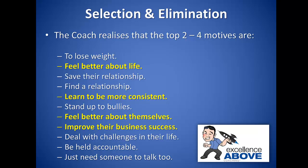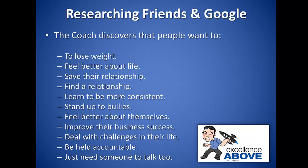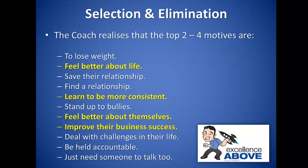So here, this has been my own experience, and this is why a lot of people hire life coaches. People hire life coaches so they can feel better about life, learn to be more consistent, feel better about themselves, and improve their business success. These have been my common findings of why people do hire life coaches. Now you might find something different, but I'm just using this as an example. And it might not just be the elements, it might be what you want to focus on in your own business. So going back, we're talking about life coaches as an example. We've done the research, we found these elements, and we picked 2 to 4 motives of why people hire them.